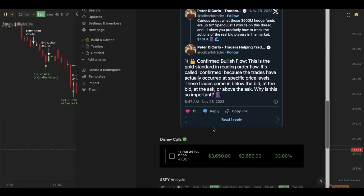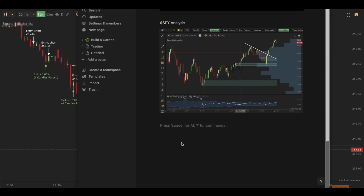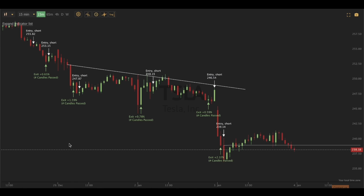We're going to talk about that Disney position that I opened. We talked about it in the video yesterday. We're going to go over when I plan to take my profits, and we're also going to go over the S&P 500. But let's get started first just by looking at the smaller time frame for the 15-minute.